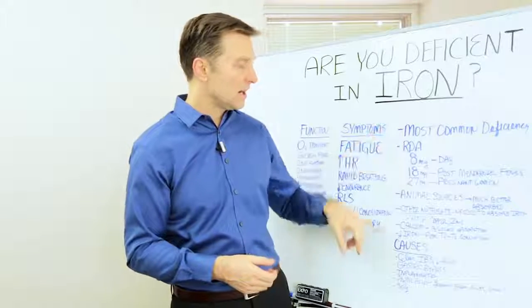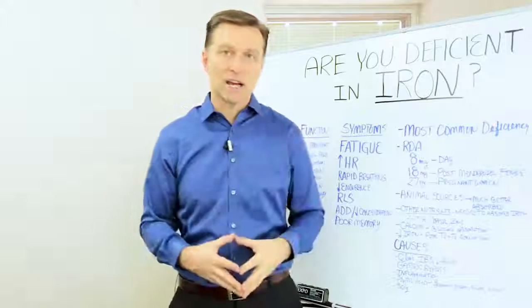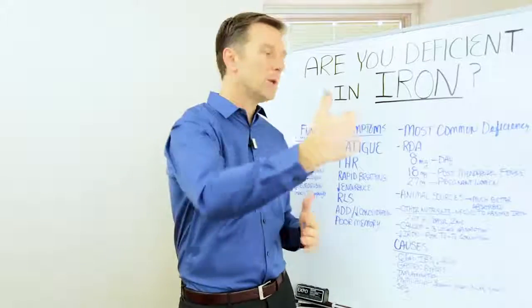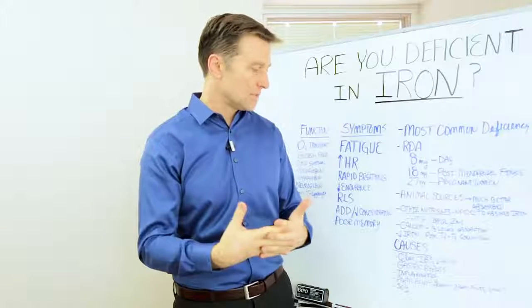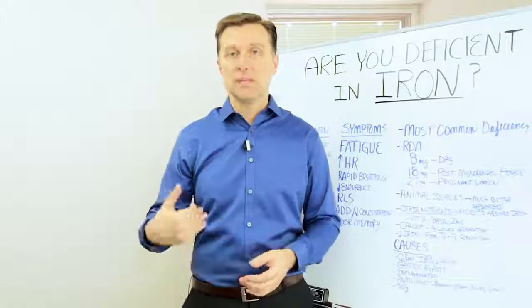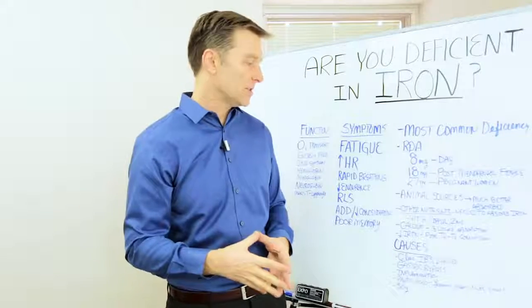But if you're taking iron as a supplement and you take it at the same time as calcium, chances are you're not going to absorb it. So you want to take your iron and take your calcium later, about 2 hours later. Don't combine those two. When you're low in iron, you have poor conversions from T4 to T3. So the thyroid needs iron for its conversions.